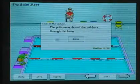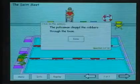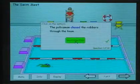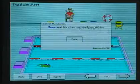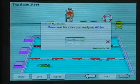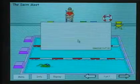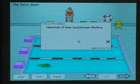And we have to now select the verb. The policeman chased the robbers through the town, so it will be chase. We mark it. Excellent choice. We will start to swim. We've got 10 questions here. New question. Just do the noun. Oops. If we do it incorrectly, we won't move forward. Oops. Okay, we have to go through all 10 questions. And the last one. Oops.